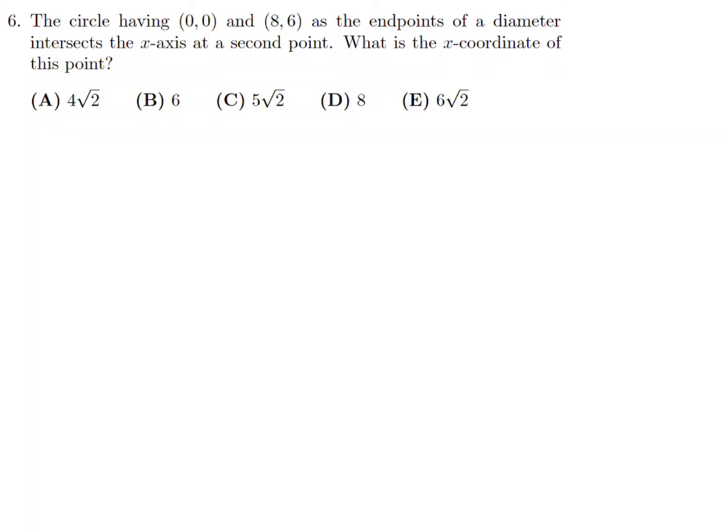The circle having (0, 0) and (8, 6) as the endpoints of a diameter intersects the x-axis at a second point. What is the x-coordinate of that point? All right, if you have a circle, let's just draw this. We've got the coordinate plane, and then we have some circle in here that obviously has the origin. And they're saying there's a point (8, 6) somewhere, approximately here, let's say. And they are saying that there's a diameter that basically connects the origin to that point.